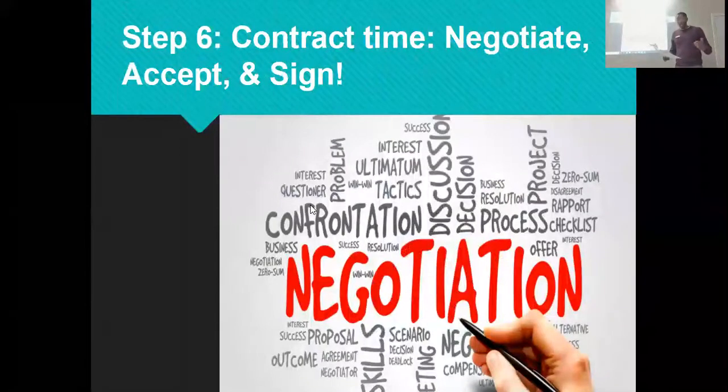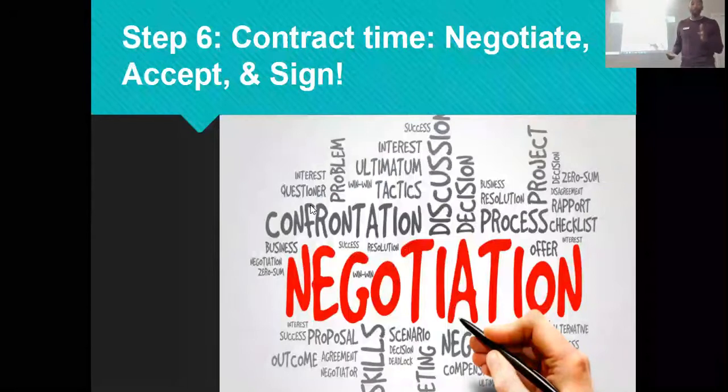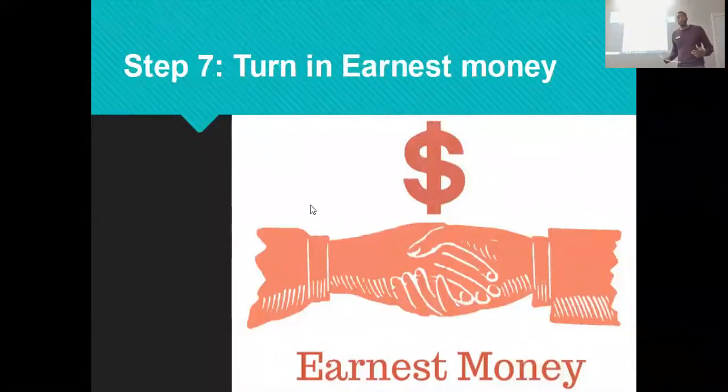Now that you're under contract, you want to negotiate the offer. You may go back and forth and counter, but once you accept, you want to sign off on the offer, and from there, you go to the next step of turning in the earnest money. Now, once you turn in the earnest money and you're under due diligence, you want to set yourself up for the next step, which is actually finding out what's going on with the property.